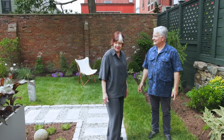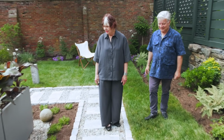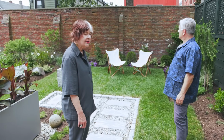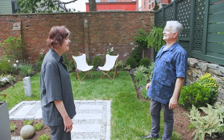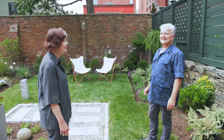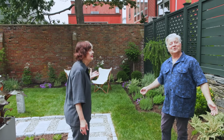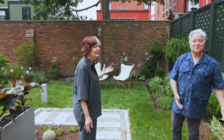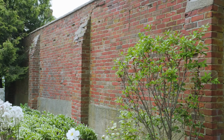Then came the fun part where I worked with a local landscaper. We just love coming out here now. We feel like it's a little paradise in a little city. Apparently, this is a historic wall, which is, at least according to the Historic Commission, more historically important than the house. Yeah, it's the oldest wall in Portland, Maine.